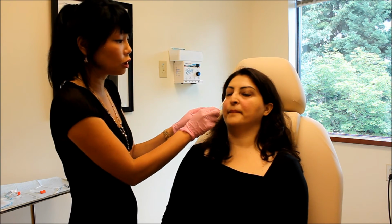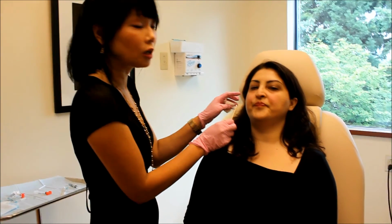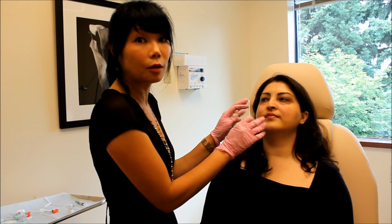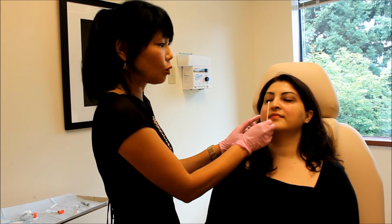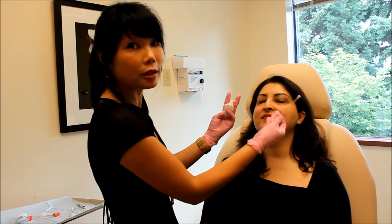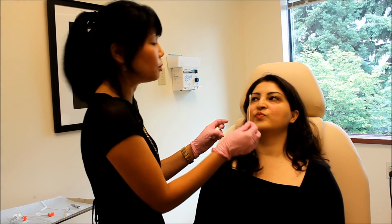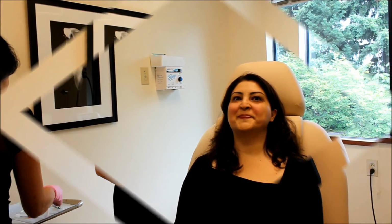Now she could probably even use a tiny bit more, but what I'm probably going to do is give it a couple weeks to let any swelling calm down, and then maybe do a little bit of a touch-up. But you can already see one side versus the other by doing the Bellevue in the tear troughs, how that brings that depression out. And especially once she puts a little makeup on, we'll really be able to tell. So that's it for that side. I'm just going to do the other side.